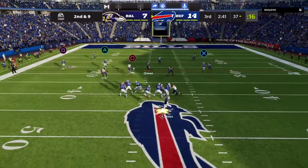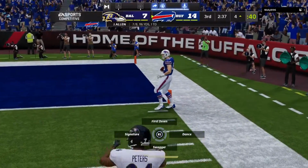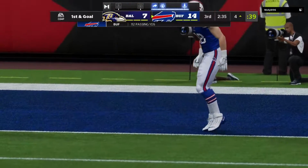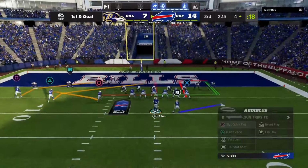So they fake the handoff. Now Allen rolling to his right. Toward the sideline, and look at that catch. Dragging the toes, and that's going to be a first down. Well done. A big gain there for the Bills. I guess that answers the question of whether or not they're going to try to play conservative and protect this lead in the third quarter.